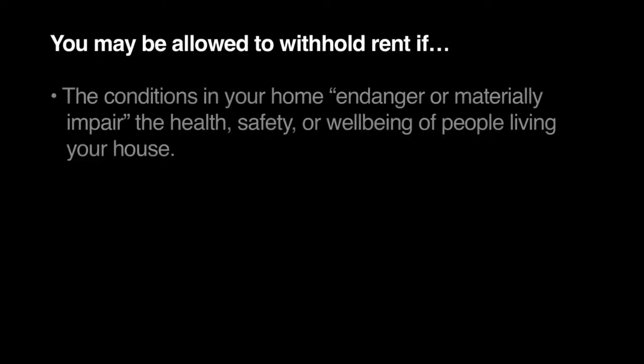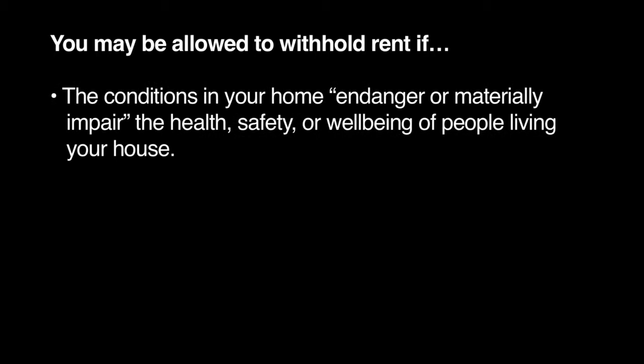the necessary repairs. If you plan to withhold your rent to try to get your landlord to make repairs, keep in mind these very important factors. Withholding your rent correctly is essential if you want to avoid the possibility of being evicted for non-payment of rent. You may be allowed to withhold your rent if the condition in your home endangers or materially impairs the health, safety, or well-being of the people living in your home.